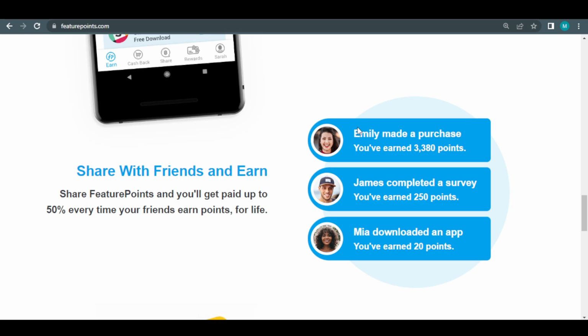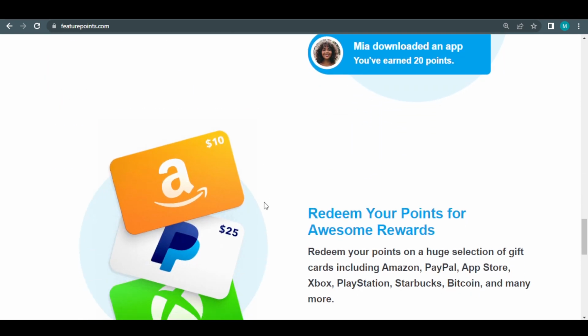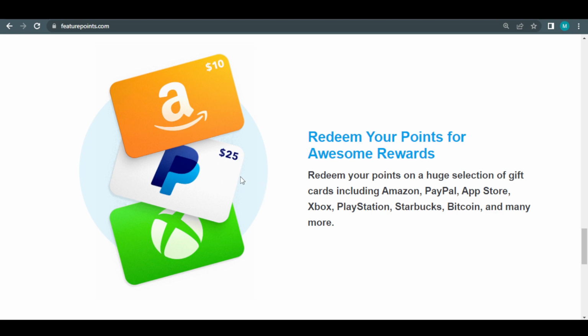This is free money, and it will continue to accumulate. You receive half of your friends' earnings throughout your life, and as you scroll down, you can see that you can exchange your points for awesome rewards like Amazon gift cards, PayPal gift cards, App Store gift cards, Xbox gift cards, PlayStation gift cards, Starbucks gift cards, Bitcoin, and many more options.